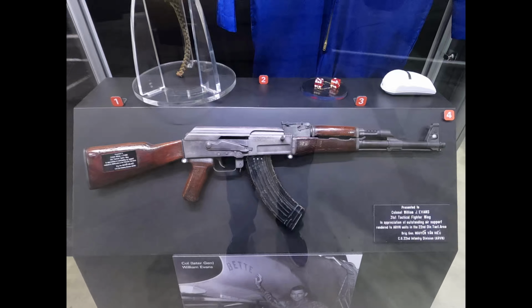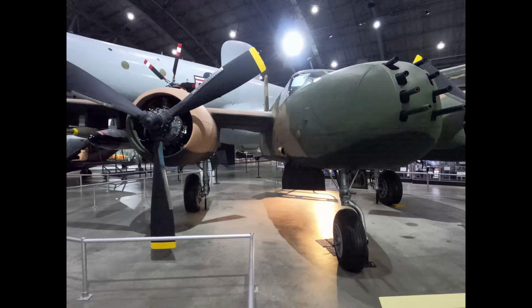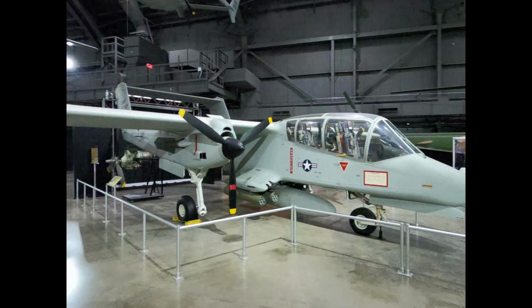Whoa, where's an AK? What does that say? Presented to Colonel William J. Evans, 31st Tactical Fighter Wing, in appreciation of outstanding air support, blah, blah, blah. Okay, I guess this was a wartime trophy that they decided to give to a commanding officer, and I guess we are in the South Asia Theater now, because that's the only place this rifle would show up in history. Well, the first place it would show up in history. What does it say on the stock? Anything interesting? No, same thing as the placard. And something with props and guns in the front. Don't know what that is. Nope, don't know what that is.